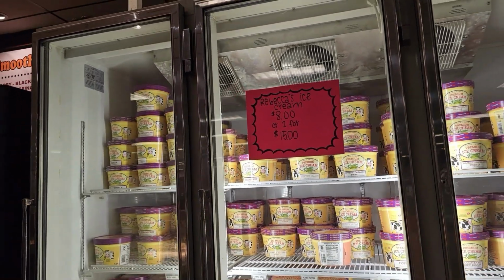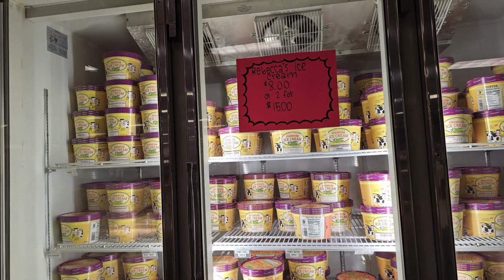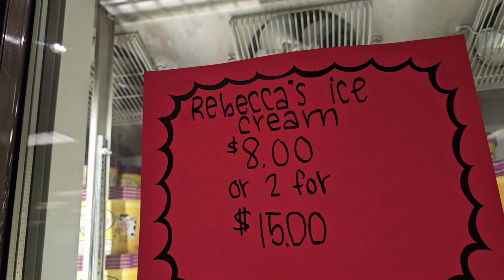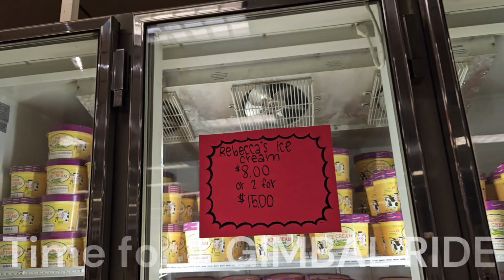They also sell ice cream here, if you want any ice cream for your home. So the Rebecca's ice cream are $8 or $15 for the Rebecca's ice cream.